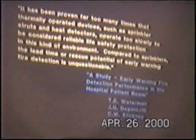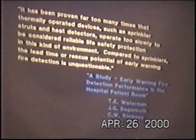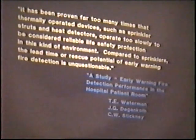It's been proven far too many times that thermally operated devices such as sprinkler struts and heat detectors operate too slowly to be considered reliable life safety protection. Compared to sprinklers, the lead time or rescue potential of early warning fire detection is unquestionable. That's the need, that's why smoke detectors are primarily used on fire alarm systems, because they do provide that early warning response time that a heat detector will not give you.